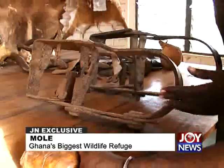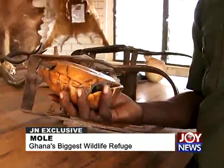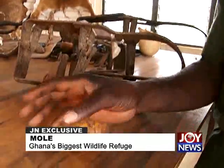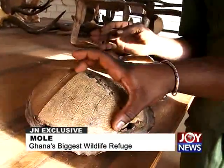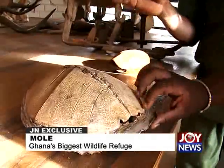And then we have the tortoise. This lives on land. Then we have the turtle. This lives in water. And we have a lot in the water hole we visited this morning. Okay.